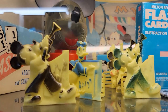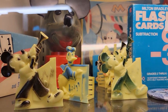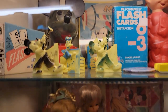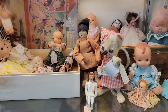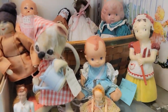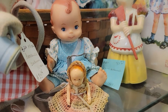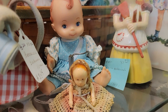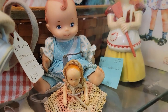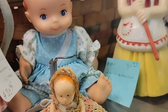These are probably Rosbro toys, candy containers, I mean. So there's lots of dolls in this area too. I know some of you really enjoy seeing dolls. That is very cute. $89.99. Oh my goodness. Irwin, what? I gotta see what that says. I can't bend over far enough. This way.